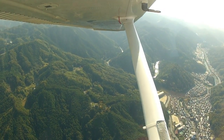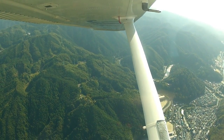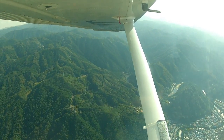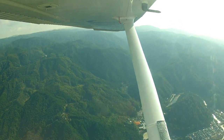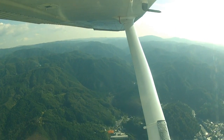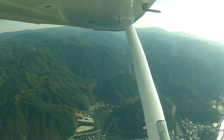But again, look at the valley. All the buildings all very close together down there, very typical in Japan. This is exactly what you see. So lots of space with no houses at all, no buildings at all, and then a valley like that with everybody crammed in side by side, really close together. Lots of buildings really close together. It's very normal here.